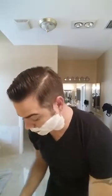A nice slick lather is super important when you're learning how to shave. If it's not done correctly, the blade will stick, it'll bounce around and cause a lot of issues.